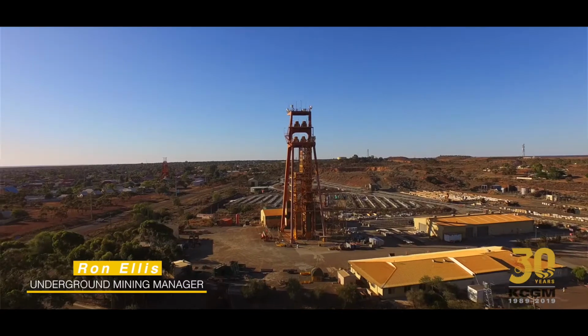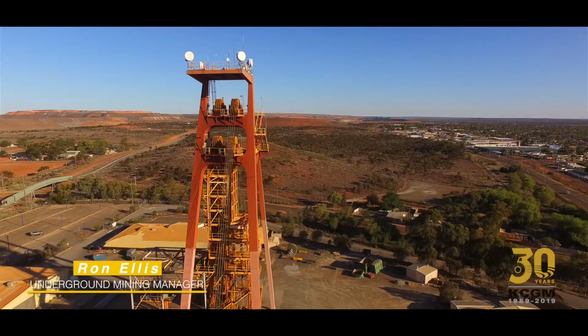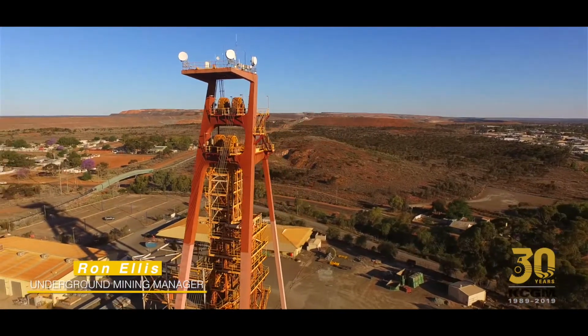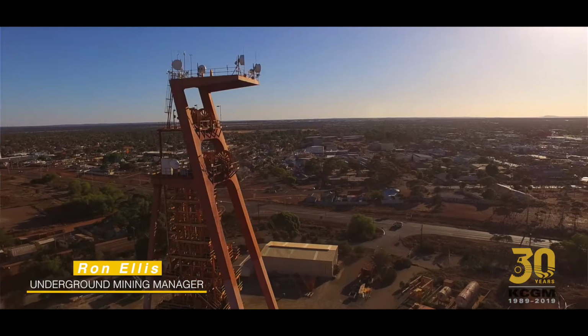Hi, my name is Ron Ellis. I'm the underground mine manager for KCGM, and I look after the Mount Charlotte operations. What a lot of people don't get to see is what's happening beneath the surface. We're currently standing in the Cassidy headframe. It's the last operating in the Golden Mile. It's an iconic operation. You literally can't go past Kalgoorlie without looking at this beautiful red headframe.